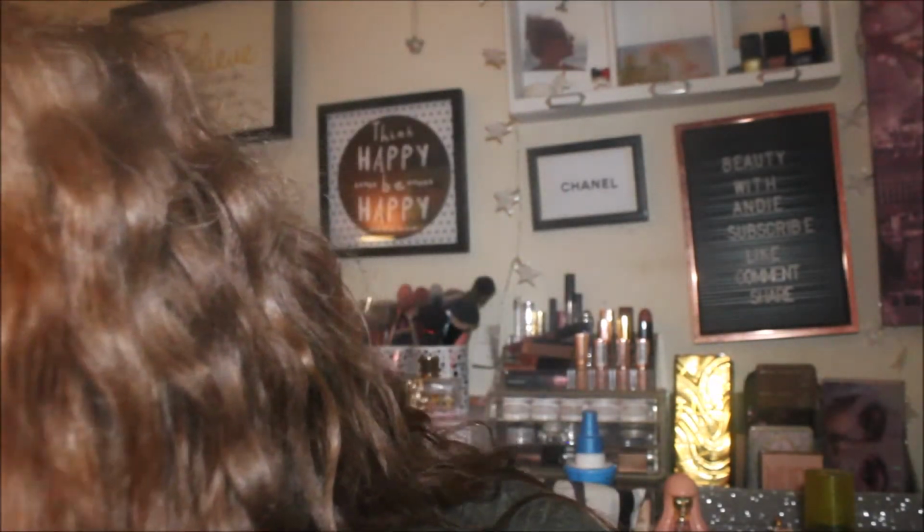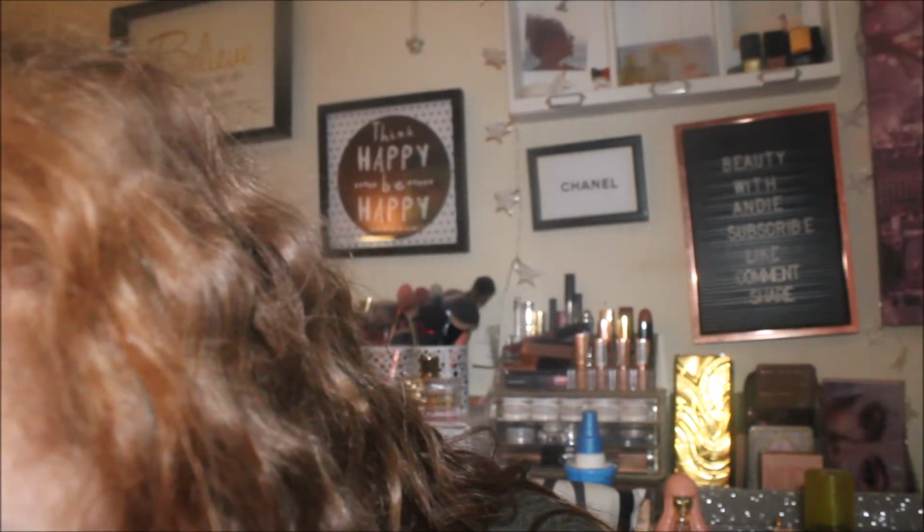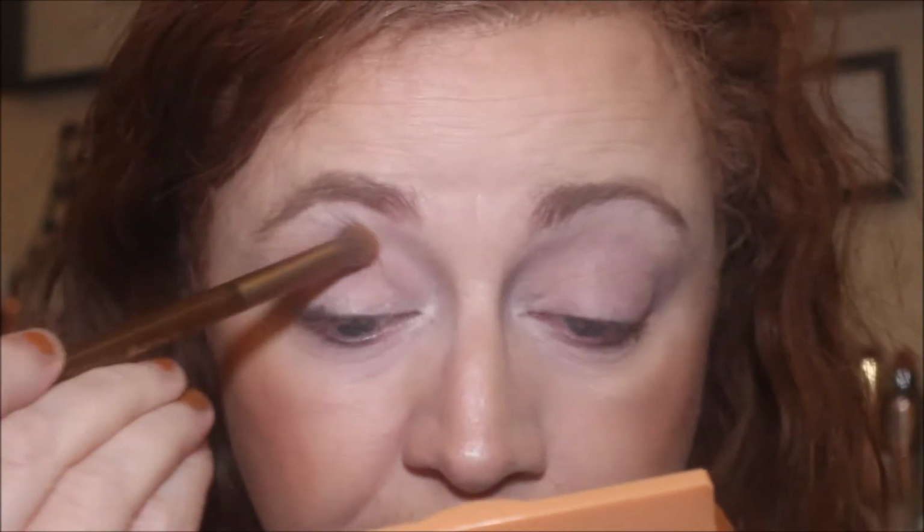Right, so now then, where's that peach palette? So I'm going to have to go in with the same matte shade, so it's this shade again, this lovely peach. Where are you, brush? Right, so yeah, we're going to go in with a peach shade. Let's zoom in. Just all over the crease.